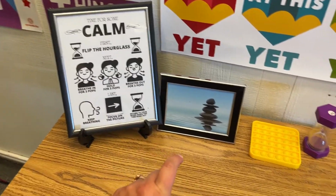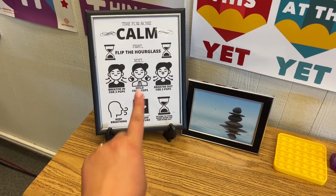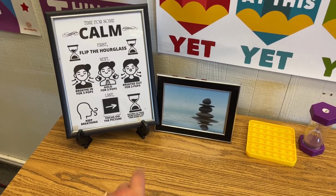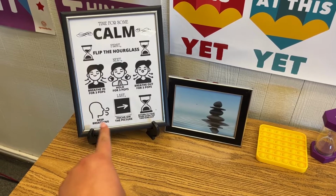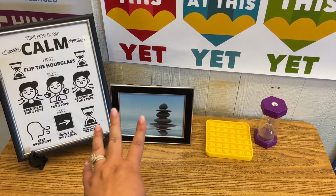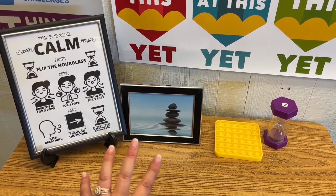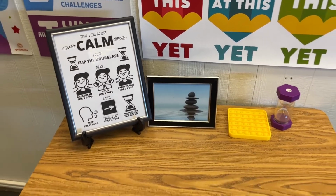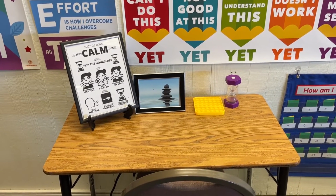They will breathe in for 3 pops. So as they inhale, they'll pop 3 bubbles to time 3 seconds. Then they will hold that breath for 3 more pops, and then they'll breathe out for 3 additional pops. Once they have that down, they'll continue that process of popping and breathing, and then they'll focus on this very calming picture. As they focus on the picture and continue breathing, they should be able to regulate themselves, and when the timer runs out, they can return to work. If they are still having problems, they can talk to me about repeating the process or providing any additional support they might need.